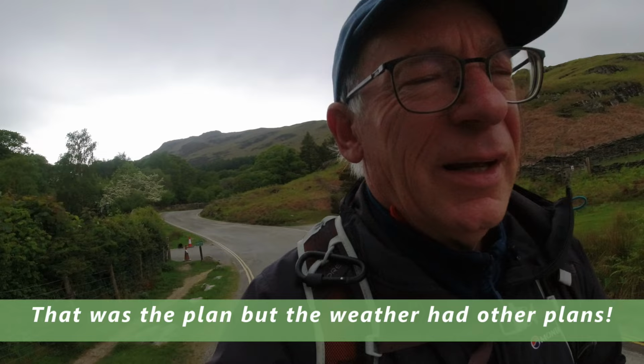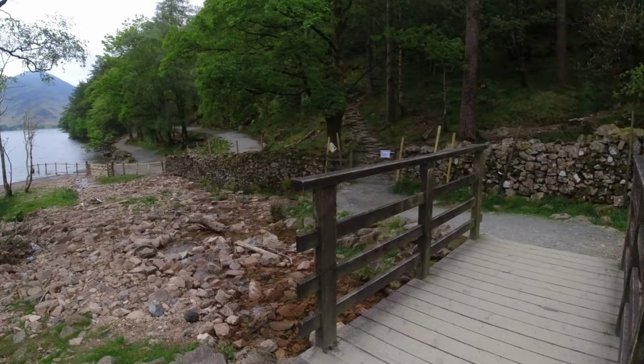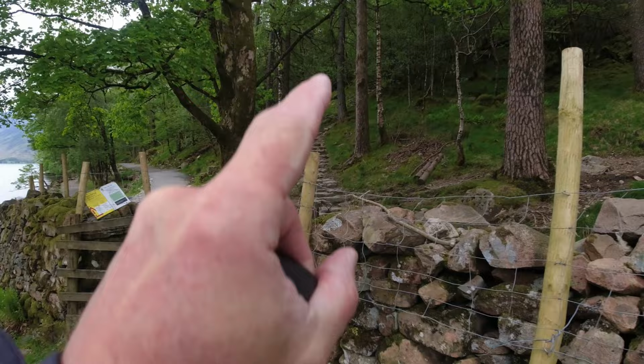The sheep are on the bridge, but they got off it for us. So we've just come around the bottom of Buttermere, and just in front of us is our path. Our path goes up there. If you want to go around the lake, you go that way. But we are going up to Red Pike, Bleaberry Tarn. So we're going up the steps.